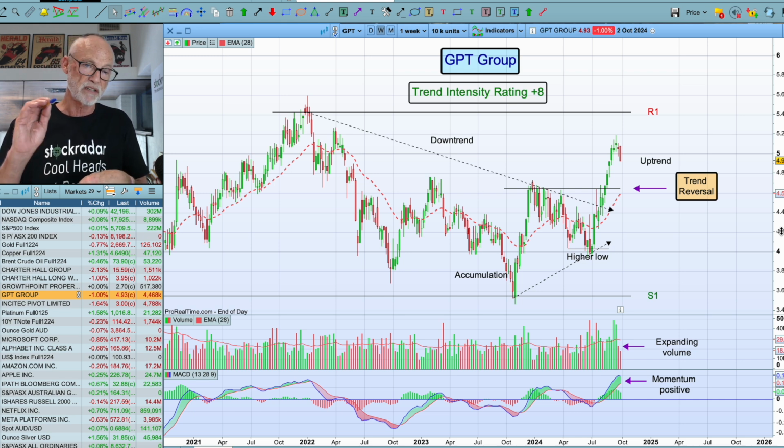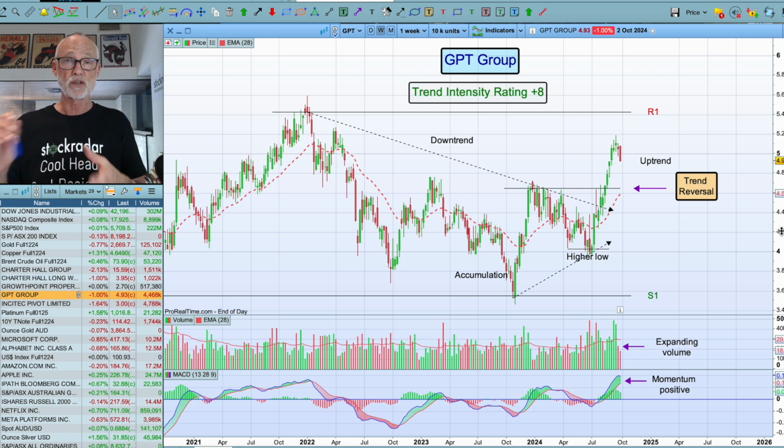So GPT, trend intensity rating 8 out of 10, still very strong, not maximum, but still very strong at the moment. So there's four stocks for you. They're all doing similar things, and I've also got in the property sector, I think Centre Group, probably Stockland, and I think Vicinity Centres are all in there as well, all done similar things and in different ways. Okay, so that's the main stocks I've got to say to you.